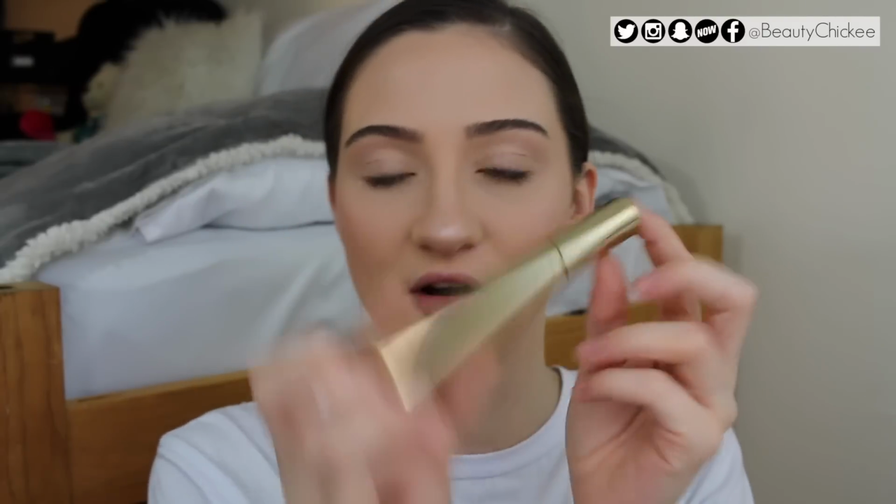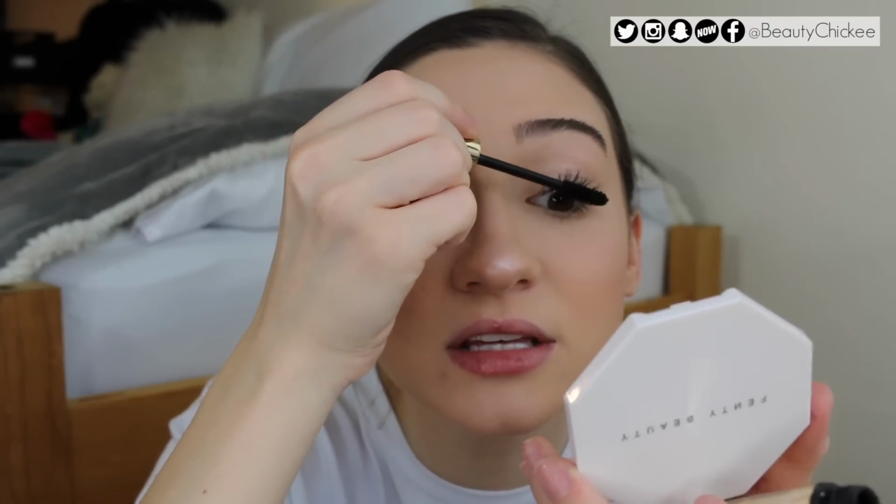Anyways, the other one I use is this. This is the Thick and Fast High Definition Collagen Coat Mascara, and this is from Soap & Glory, and I love this one so much too. I use this to bump up my lashes a little more, add a little bit more volume to them. I am just applying this mascara. I can't really talk to you guys while I do mascara because I need concentration.